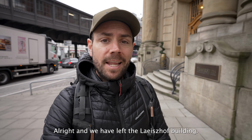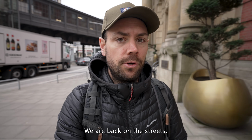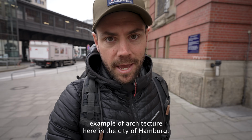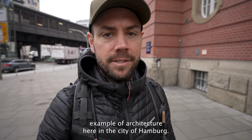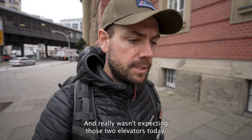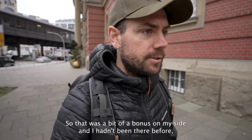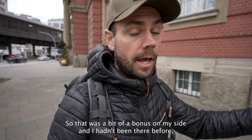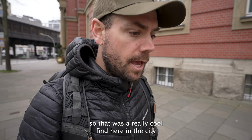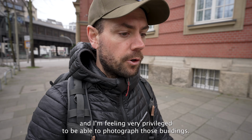All right, and we've left the Bionz-xr building. We're back on the streets, so I hope there's not too much background noise. But what an awesome example of architecture here in the city of Hamburg. That was a very cool building, and I really wasn't expecting those 2 elevators today. So that was a bit of a bonus on my side, and I hadn't been there before, so that was a really cool find here in the city, and feeling very privileged to be able to photograph those buildings.